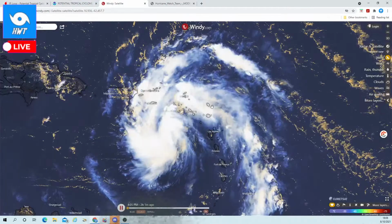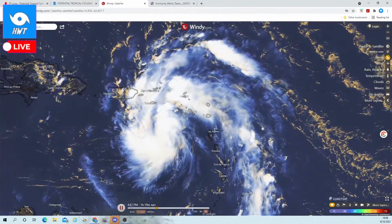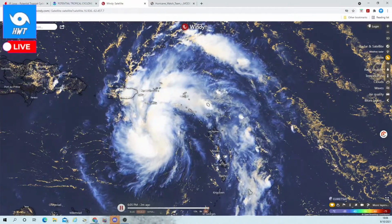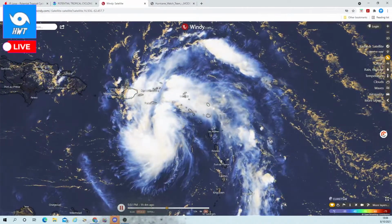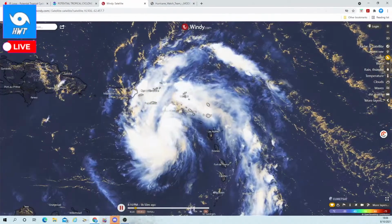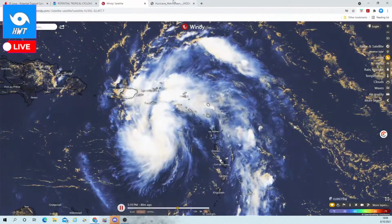And this is the satellite. This is what we're looking at in terms of the storm. So there you go. As you can see, a lot more convection there near the center of circulation, and the storm is trying to rotate and trying to intensify, but not doing too well in terms of that.